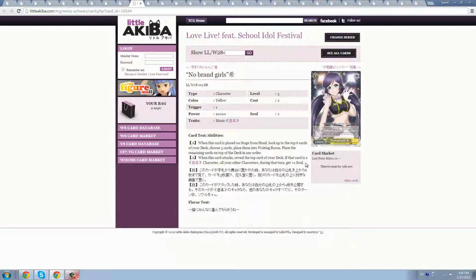So situational. There's a lot of different situations where this card can be useful, and I just explained one of them, but definitely a solid card, and I advise running 1 in your deck. I don't advise running more than 2 max. Don't run any more than 2, because at that point it's just going to hurt you. But definitely a good tech card and a very viable option in your Love Live builds.